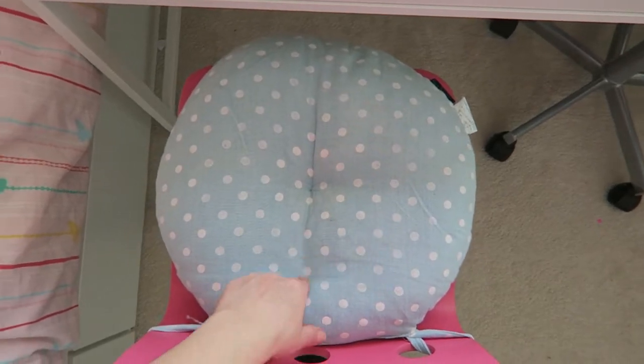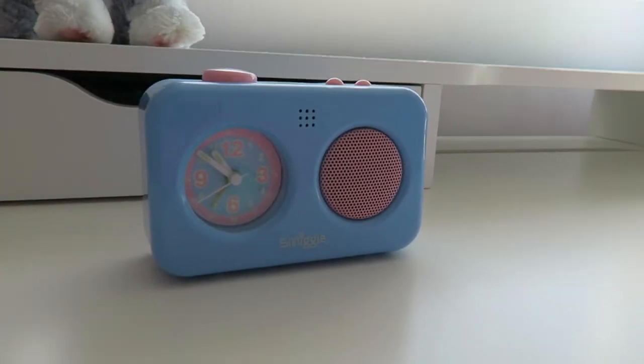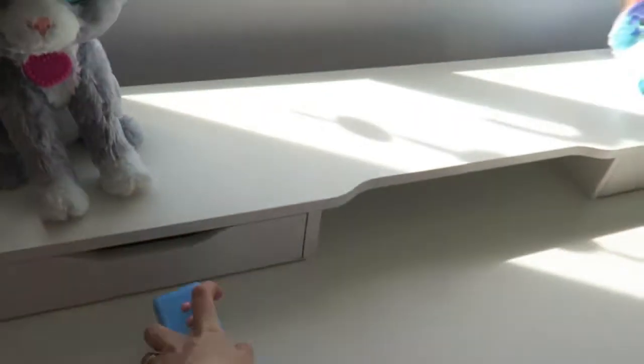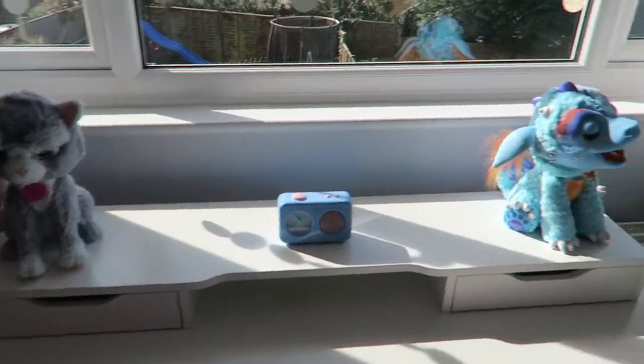These cushions are from Wayfair. Just makes it a bit more comfy for them. And this little alarm clock is from Smiggle. They love it because with this one you can make a voice recording, so you can wake up to their voice. I obviously love it. So these are little Fur Real animals, they love them.